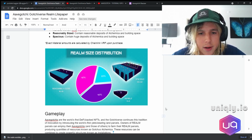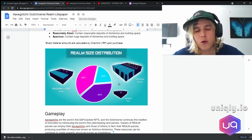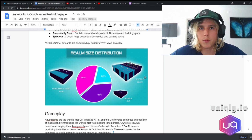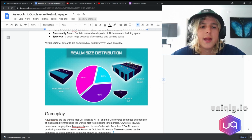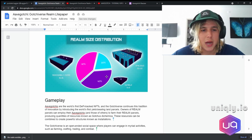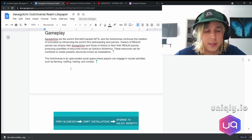As you can see right here, 40% of the land is humble, reasonably sized is 40%, and then of course the spacious one, which is probably going to be the most interesting one in terms of resources and location and all of that, is only 20%. So there you have it. That's the realm size distribution. Now let's actually jump into the resources.